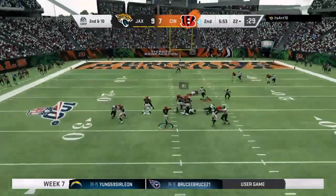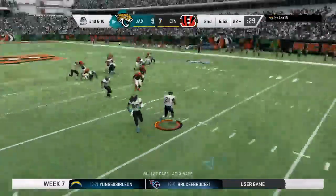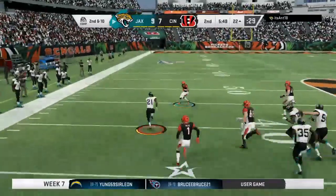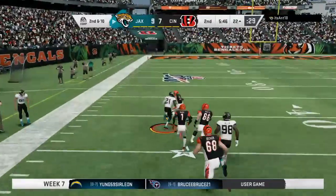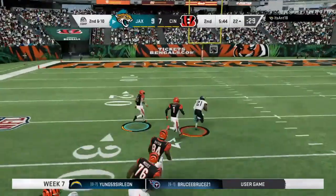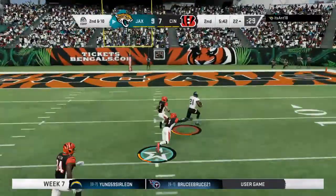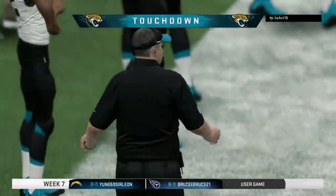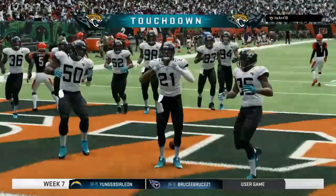Carr trying again on second down. Trying to fit it into Moore, but it's intercepted. Chidobe Awuzie with a pick. And they will score. It's a Jacksonville touchdown.